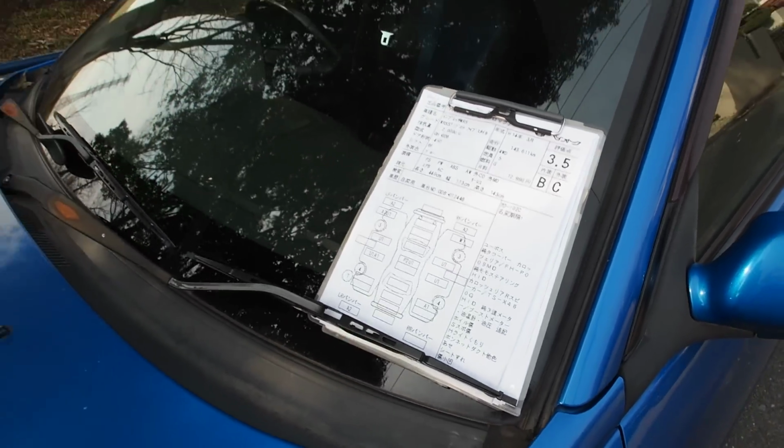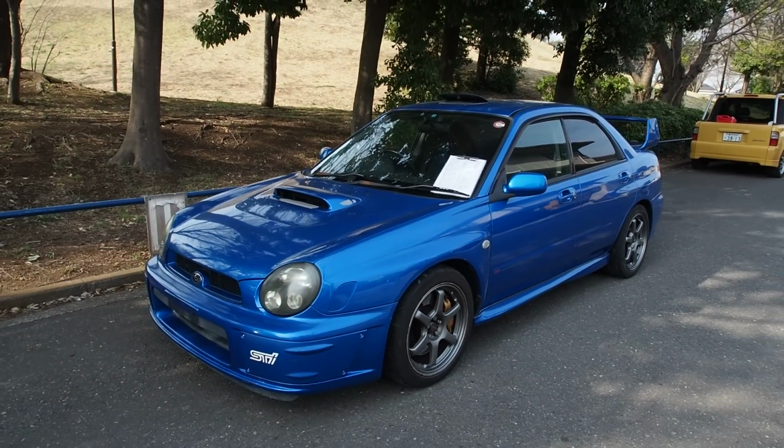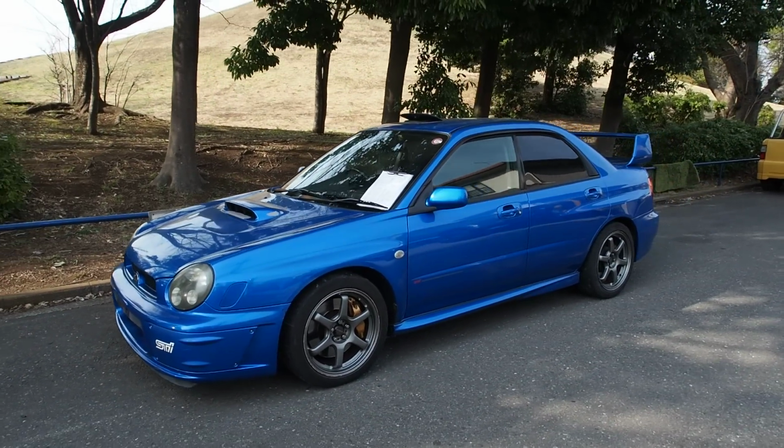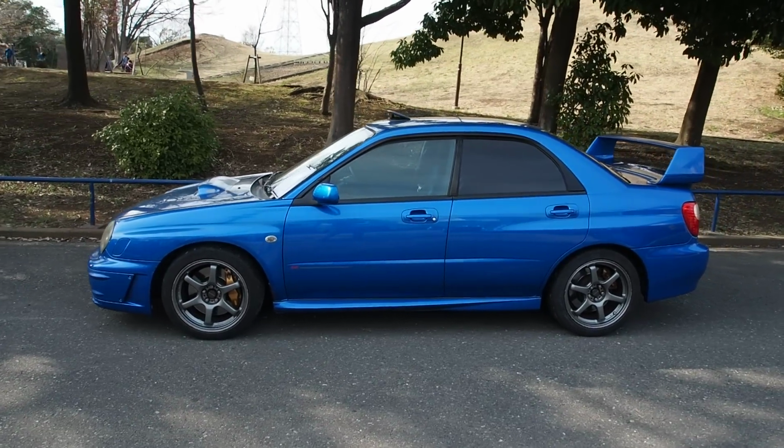Okay, so let's see what we have. First we'll do the once around. Yeah, the car looks really good on those ProDrive wheels. They do have a look sort of like the TE37s.